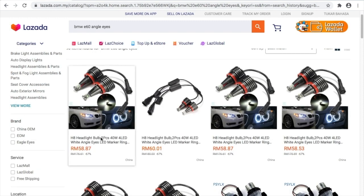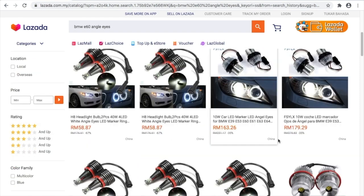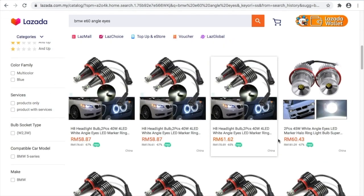If you can see, we have here an H8 headlight bulb, 2-piece 40 volt. But what I'm looking for is a Canbus. In the picture, it's a Canbus headlight replacement, and it varies in terms of price and where it's been made, which is supplied from China. What I'm looking for is an error-free Canbus, so when the system tries to read, it doesn't provide the dashboard with a warning error regarding the parking sensor. The type that I bought is similar to this one, so I'm just going to click it.